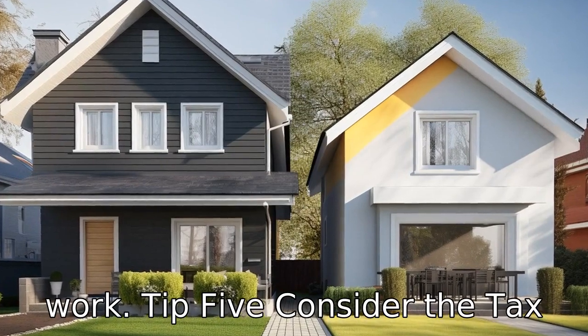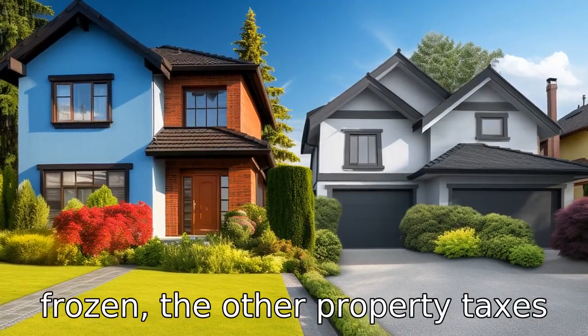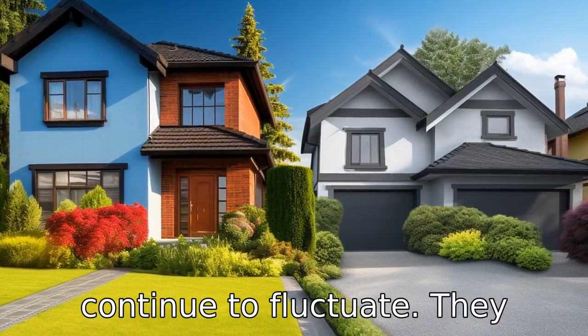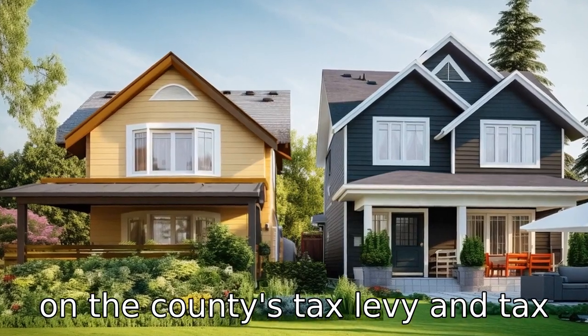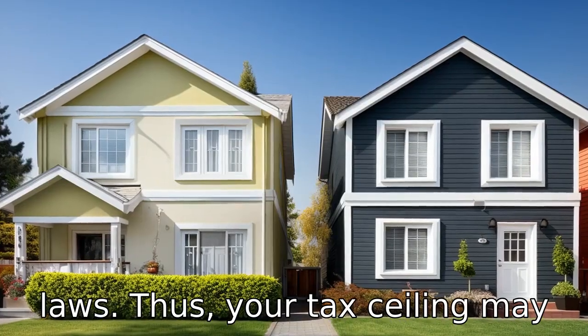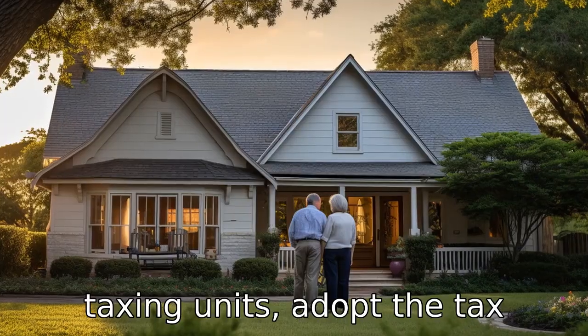Tip 5. Consider the tax ceiling. While your school district property taxes are frozen, the other property taxes continue to fluctuate. They could increase or decrease based on the county's tax levy and tax laws. Thus, your tax ceiling may rise if you significantly improve your home or other taxing units adopt the tax ceiling.